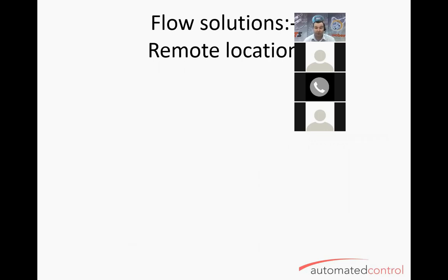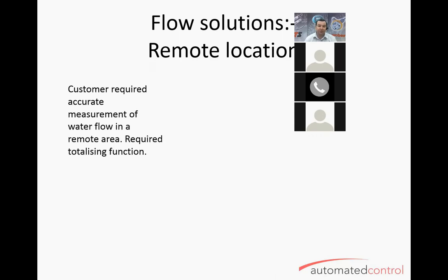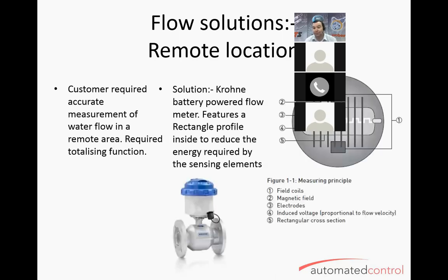So what about if it's a remote location? We had a battery-powered data logger for remote locations for level. We've got a battery-powered flow meter from Krohne for a very similar function. How they've managed to do that is they've changed the profile inside the flow meter to a square. That means you need less power to drive the magnetic flux through the liquid because it's less distance, and that allows it to still be very accurate without having to use a lot of power. So that's essentially how they've managed to get some battery life out of these things. Remote locations, they have set them up with other telemetry systems as well, so they can get real-time feedback from a remote location based on the flow that's in the pipes.